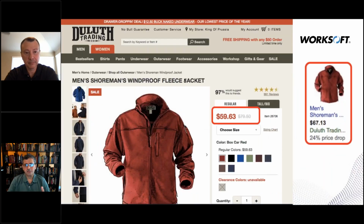When I got to this site, this is what I saw. You can see here that the price that was being shown on the site was different from the price that was being shown when I did a search for it. This is not something that I expected. It's lower, great, but if it had been higher, I would have been upset.